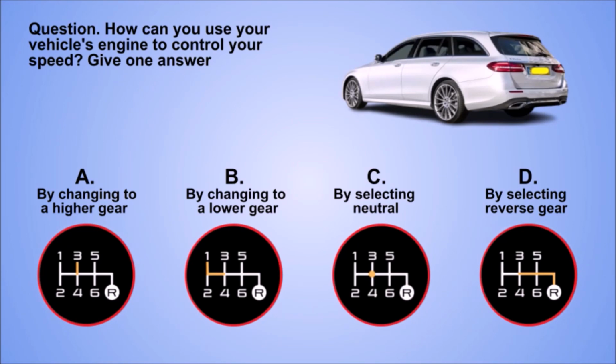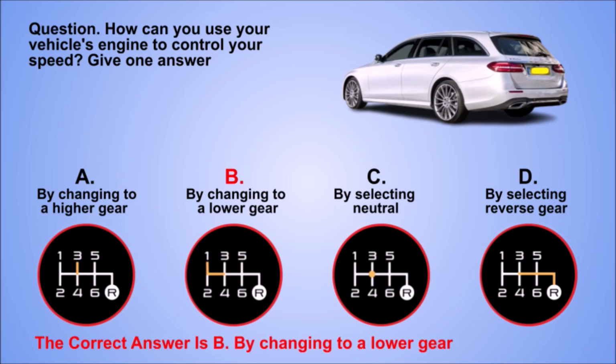Question: how can you use your vehicle's engine to control your speed? Give one answer. A. By changing to a higher gear. B. By changing to a lower gear. C. By selecting neutral. D. By selecting reverse gear. The correct answer is B.